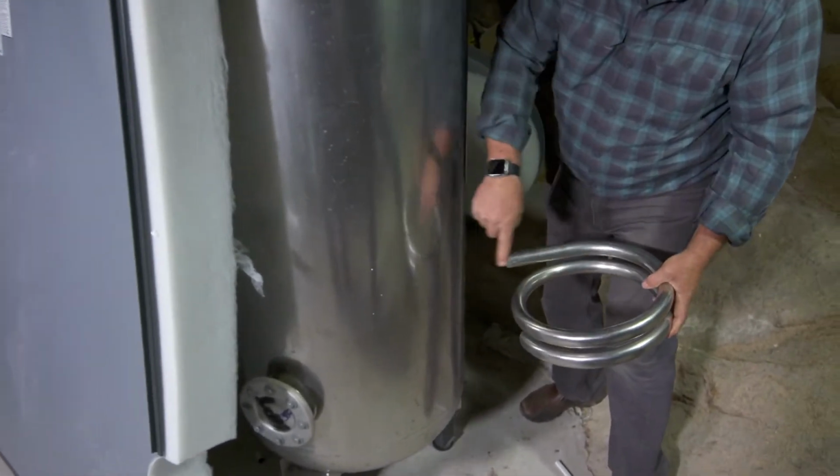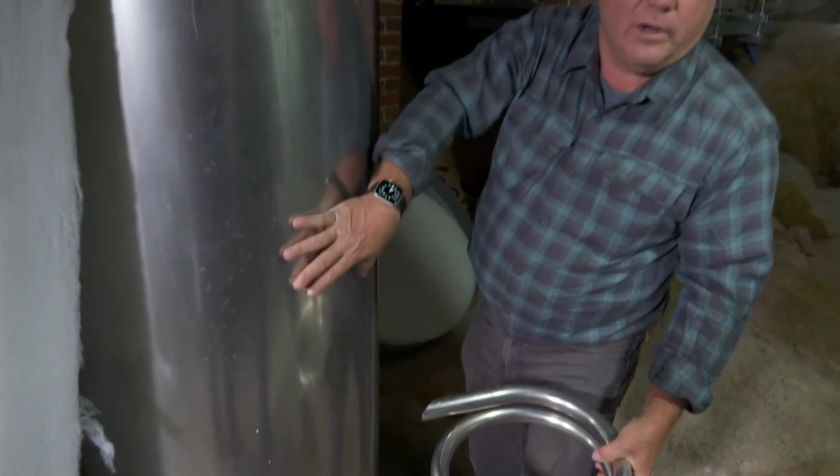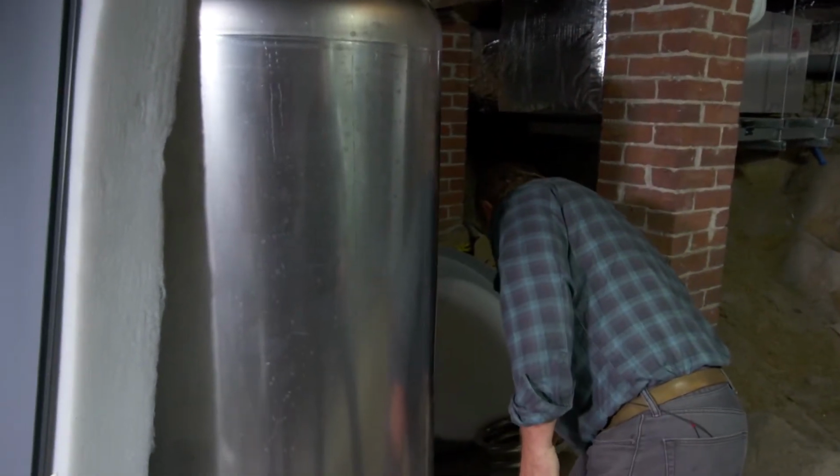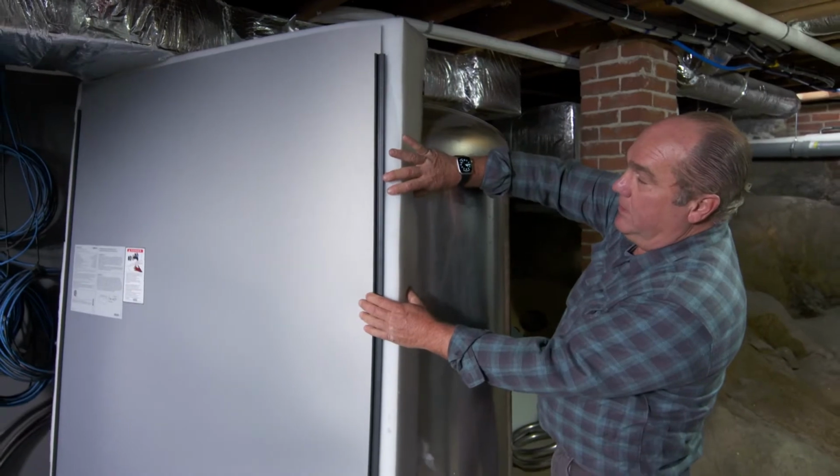So boiler water passes through this coil. It gives up its heat to the stored volume of water here that started cold and becomes hot. Never mixes. No. It just gives up its heat. And then when it's done, look at this, the level of insulation. Six inches of insulation.